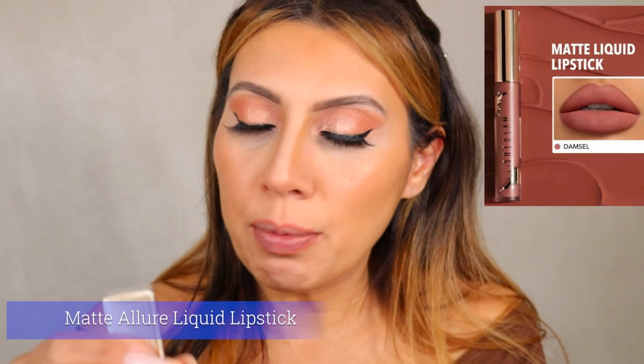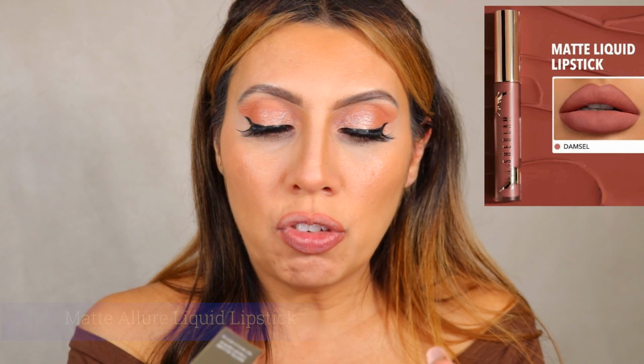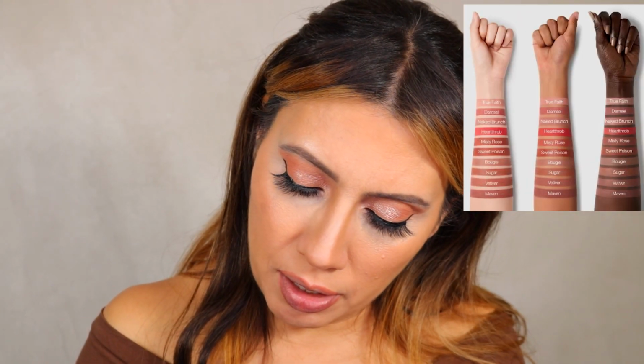Look how pretty. I love it. So now let's go to the lipstick. The Sheglam Matte Allure Liquid Lipsticks. And I got two shades. And I have here the shade Millionaire. Like me.